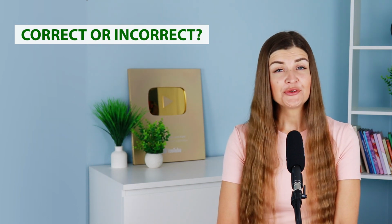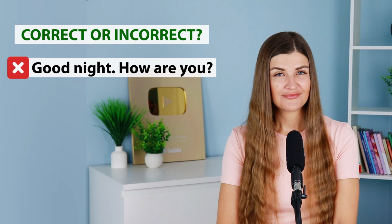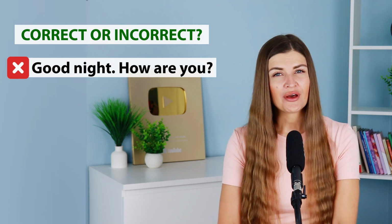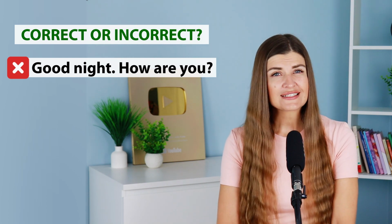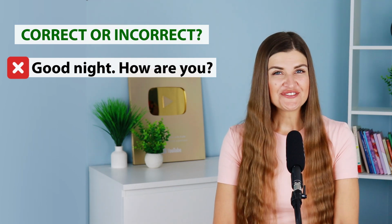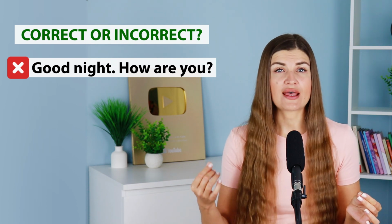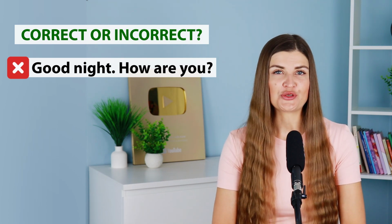Number 4. Good night, how are you? Is that correct? No, it's not correct to use good night as a greeting like hello. You can say good morning, how are you? Good afternoon, how are you? And good evening, how are you? But good night should not be followed by a question like how are you? We use good night typically when someone is going to bed. Also, you might say good night when you're leaving someone's house after an evening together. So that's how good night should be used.